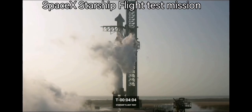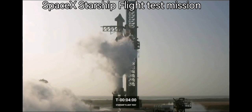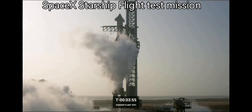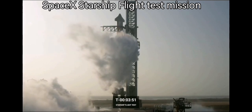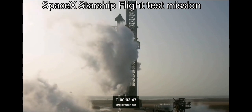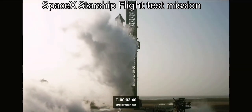Providing electrical connections now, and also providing the propellants that we're loading into the vehicle. Yeah. We're just now under 4 minutes until liftoff of the Starship flight test. We've been following along for what honestly seems like days and days now, but really it kind of comes down to get to where we are today.